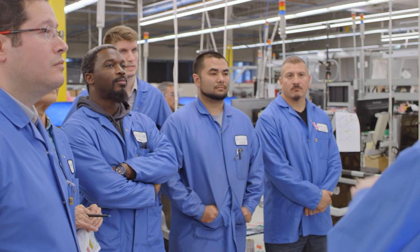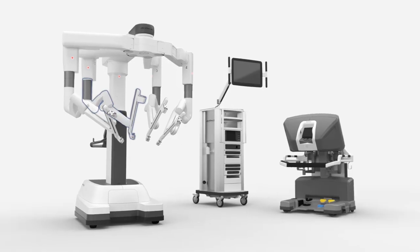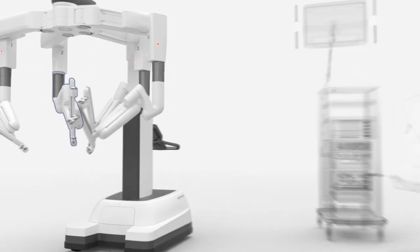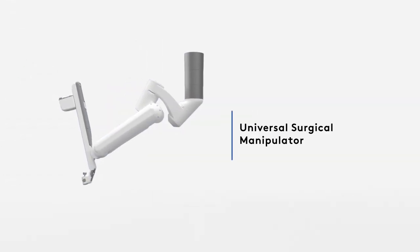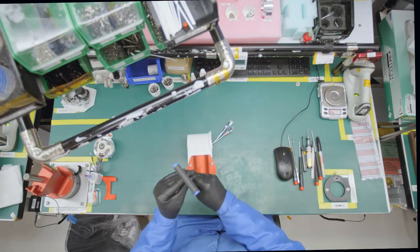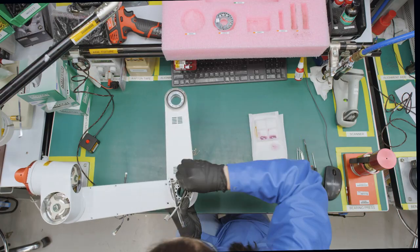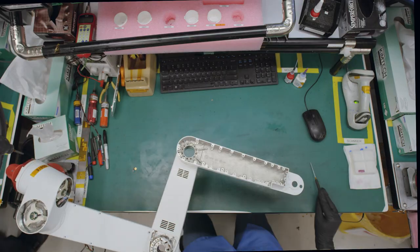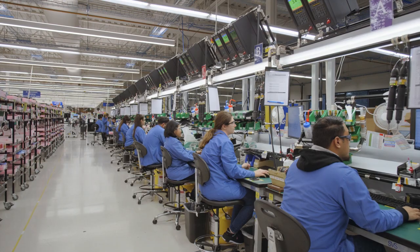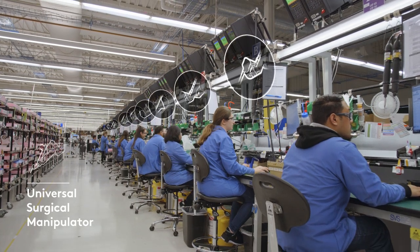At this assembly, the technicians are building the universal surgical manipulator, which is the arm mounted on the patient side cart that holds a surgical instrument or a camera. In this case, at every station, our technicians are trained on how to build with accuracy and use tools to improve their productivity. Each step we do adds value, which ultimately results in a high-quality product.